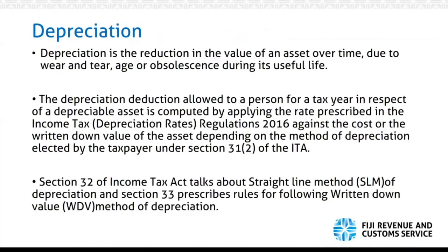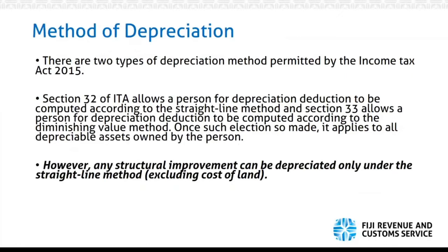Depreciation, as you know, is a reduction in value of the assets over time. Method of depreciation: there are 2 methods under the 2015 Income Tax Act. The first one, under Section 32, is the straight line method. The second one, under Section 33, is the diminishing value method. However, any structural improvement can be depreciated only under the straight line method.